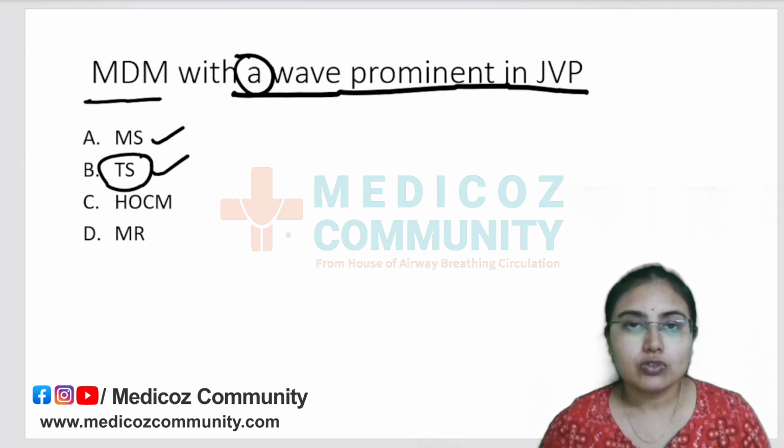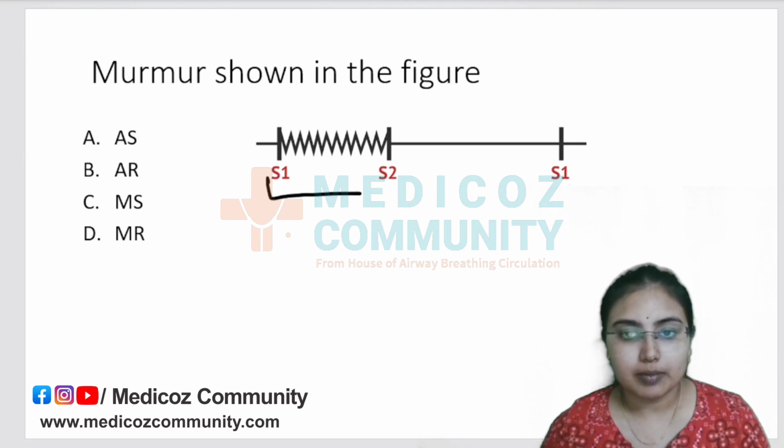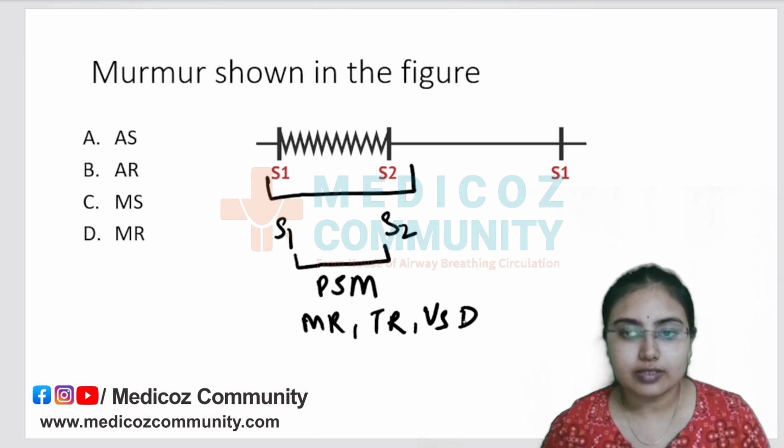All right. So the third question is again a question on CVS. You were asked to identify this particular murmur. This murmur, if you can see, starts from S1 and goes up till S2. So it's a pan-systolic murmur. It's a PSM. You need to know, students, what are the causes of PSM? MR, TR, VSD. Never forget MR, TR and VSD.